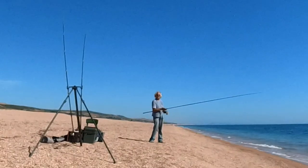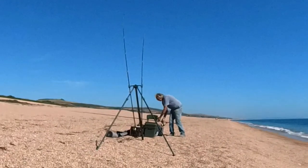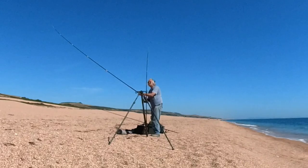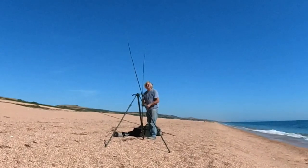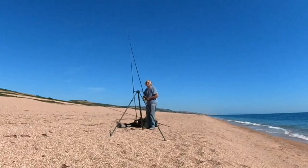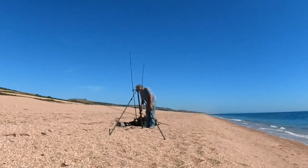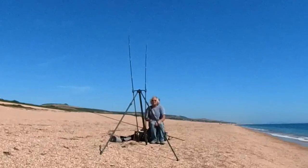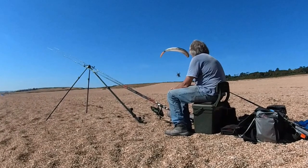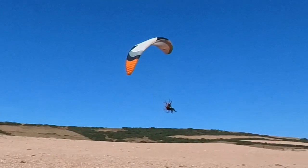After a short while, I give up on that. If there were any mackerel there, I would have caught one straight away. Now that's an interesting distraction. I'm thinking that could be Wayne Hand looking for someone to coach.